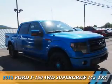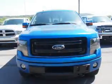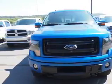Presenting the 2013 Ford F-150. It's powered by four-wheel drive, a 5-liter, 8-cylinder engine, and an automatic transmission.